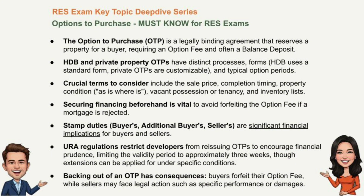So it's not a free pass for hidden problems, but it definitely means you can't complain later about things you could have easily seen or asked about during the viewing. That makes sense. What about things like furniture, or if there are tenants already living there? How do you ensure that's all clear in the OTP?